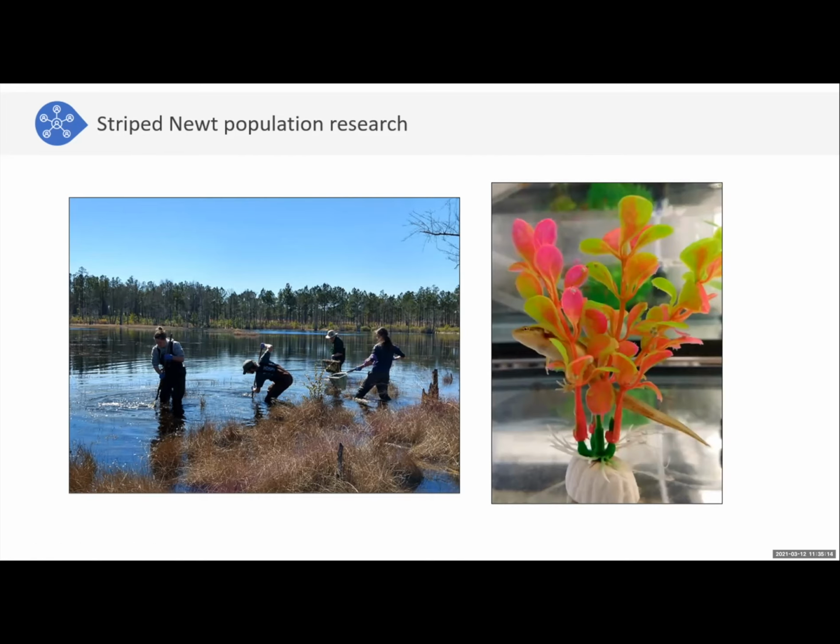That's another reason that it's hard to know things like clutch size for these, because they do lay eggs individually on plants, as opposed to, like, you may have seen frog or salamander egg masses all clumped together if you've been strolling out through any Georgia pond. We actually just had our first babies of those hatching in the last couple weeks.